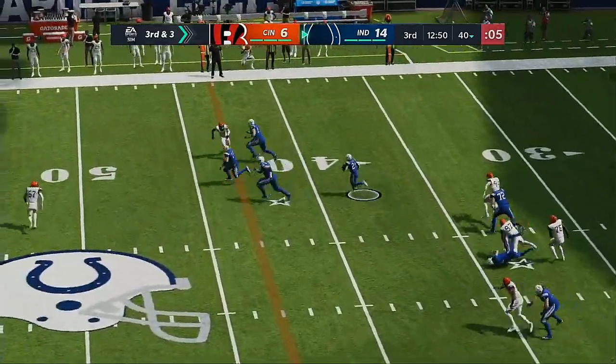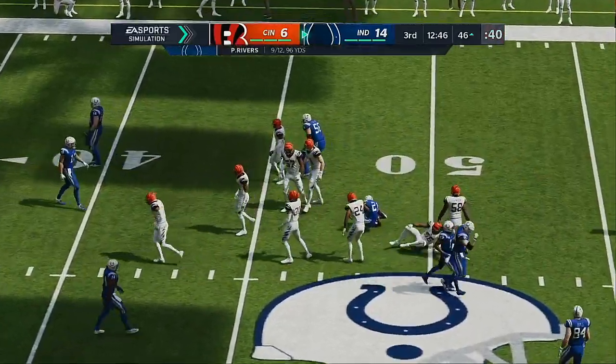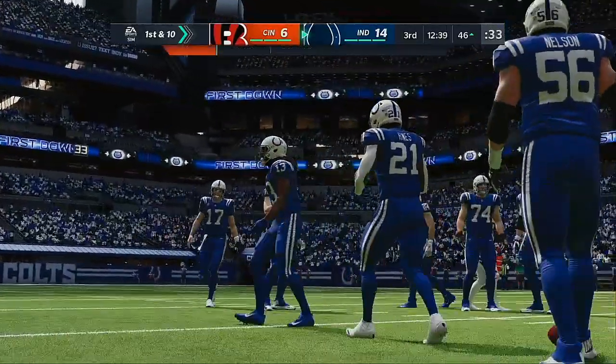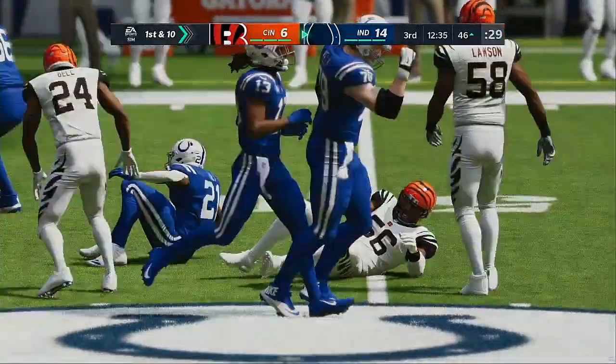Third and short yardage, Rivers. That's complete to Hines out of the backfield. And he'll be taken down, but not before he works it past the 50. A 14-yard gain for Indianapolis, and it also moved the sticks. The screen was executed and completed, but where's the worry on the play?